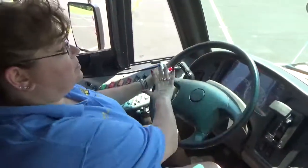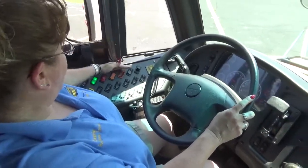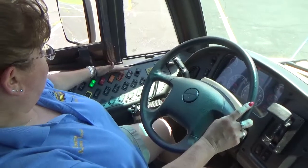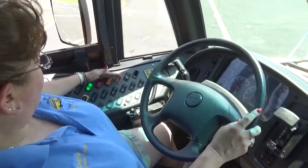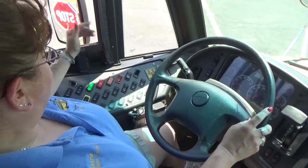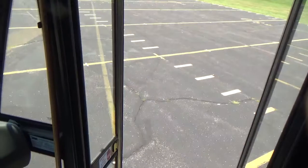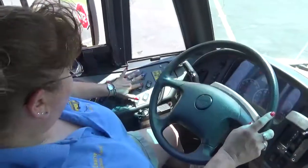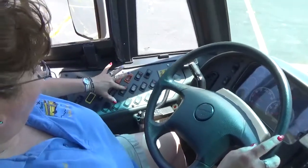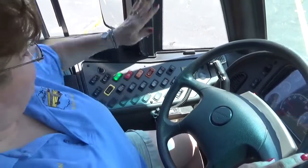Put on my headlights, my dashboard lights up. I'm going to come over here, I'm going to activate my amber student warning lights. My indicator light is right here, that's what I'm looking for. It is on. When I open my door, it switches to red, my stop sign comes out, and the red lights flash outside. I'm going to close my door. When I hit high, low on all these heater and fan switches, everything comes on and works on high and low.